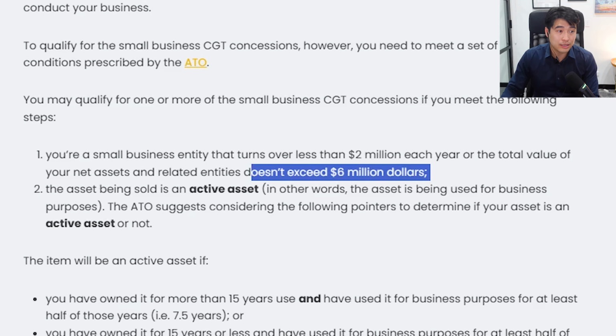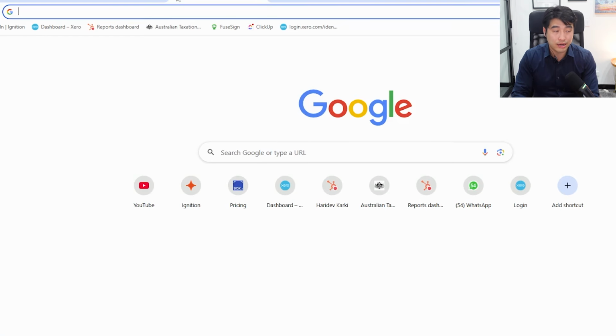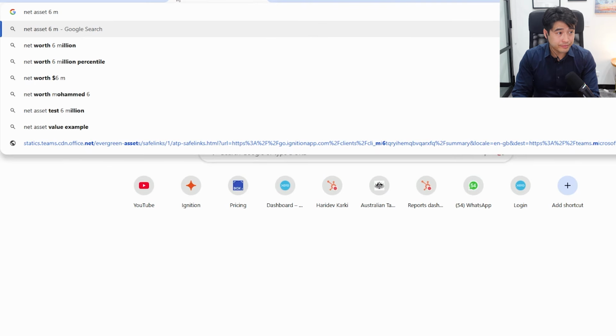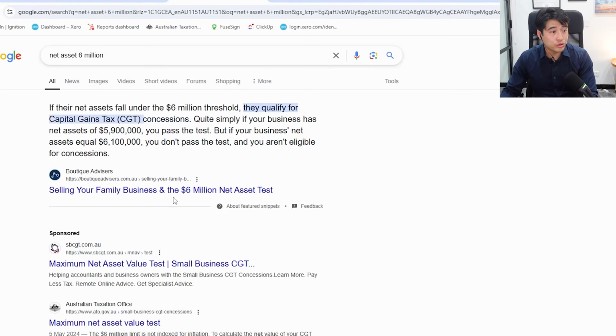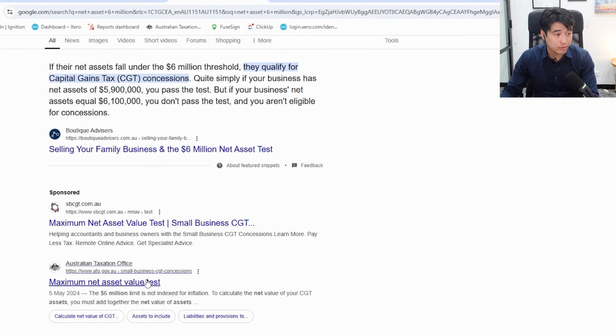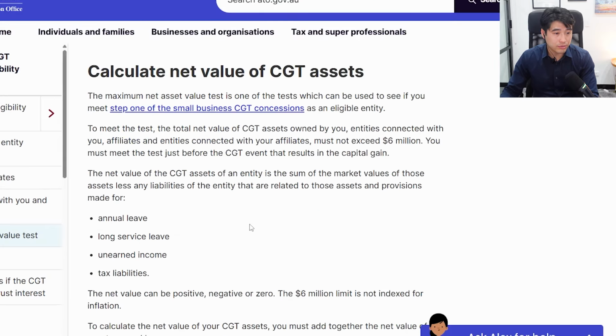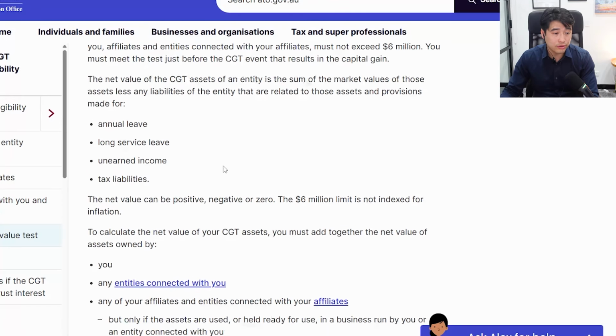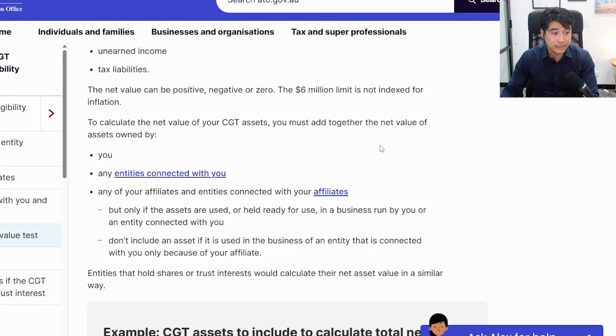It also means your loans, your mortgages that you had to take out. So the net asset 6 mil test actually excludes your property, your main home as well. So there's a rule that you need to follow. And the ATO website has a pretty clear list of things that you need to add in and exclude.